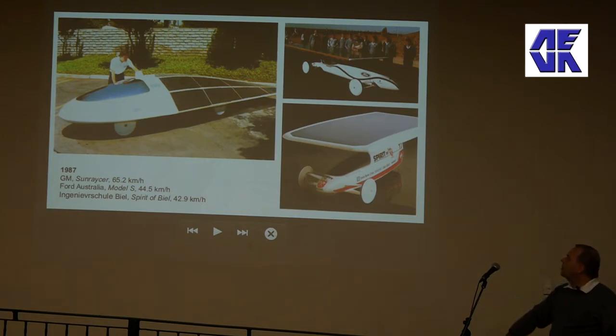For a few years that style of car was quite common, and you often see them by the side of the road where they'd get blown off the road because of this huge sail that they're carrying along. Spirit of Biel from Biel, Switzerland. I always get them mixed up.